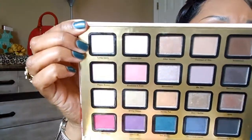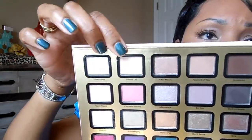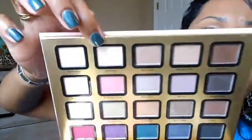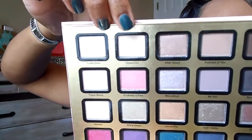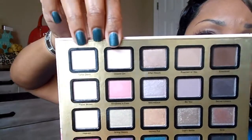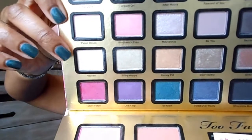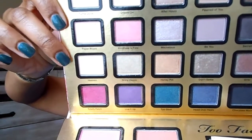I'm going to talk about the different shadows. There are 5 mattes. And the first one in the corner is Turtle Dove, and this is like a very light off-white. The next matte is Dream On, and this is probably more suited for my skin tone or darker skin tones. There's a highlight, and then you have Heaven down here. It's also a matte. And this I think will also be nice for brown skin tones as a highlight.